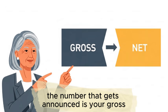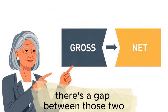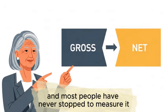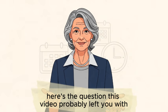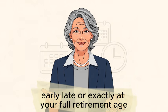The number that gets announced is your gross. The number that matters is your net. There's a gap between those two, and most people have never stopped to measure it. Here's the question this video probably left you with. When is the right time to actually claim Social Security? Early, late, or exactly at your full retirement age?